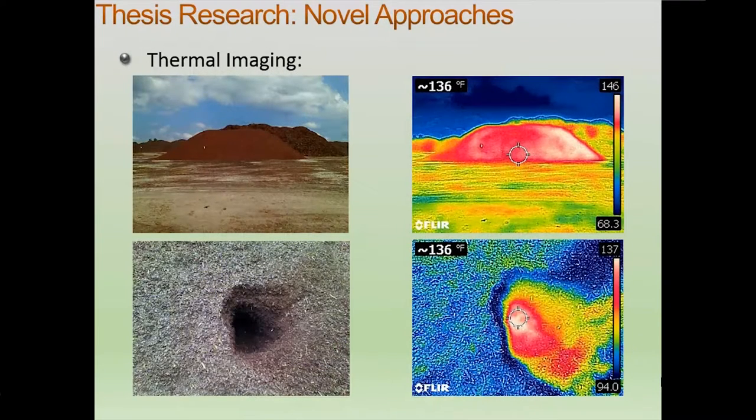Another cool thing that we're doing to measure the temperature changes over time is thermal imaging. We're just kind of getting started with this, but this is an interesting tool, not only to understand how it heats up from a microbial perspective, but also a lot of times these can spontaneously combust if they're not turned or aerated enough. Right now what suppliers do is go out and smell it. There's a certain smell that lets them know when the pile is going to start on fire, but they're hoping they can just go out with this, get the temperature, and then they can know that it's time to turn.